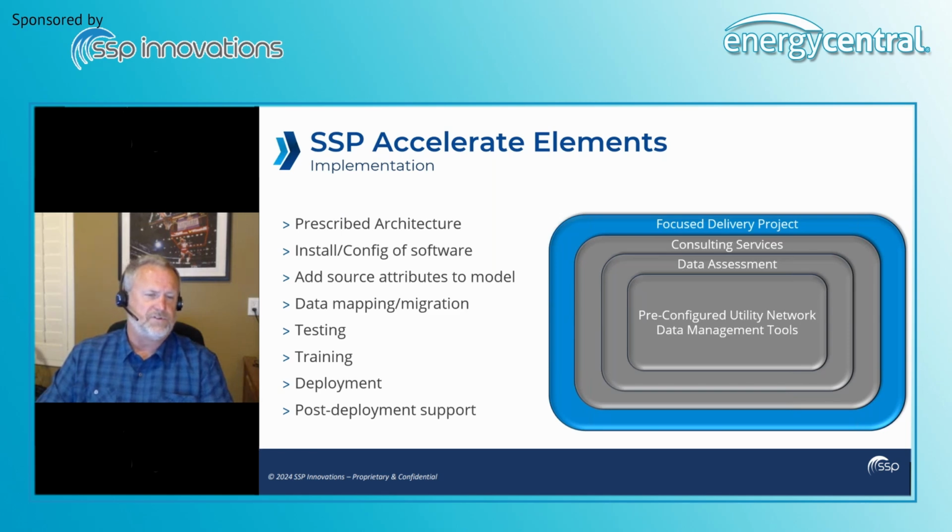We add the source attributes to your model, which includes domains. Those are the business required attributes that I spoke of. We do all the data mapping between your source system and the target system, and then we do all of the migration. We do system testing of everything, and then we also support user acceptance testing. And then we train the editors on how to use the solution. Then ultimately, we deploy the solution, and then we provide some post-deployment support for the solution.